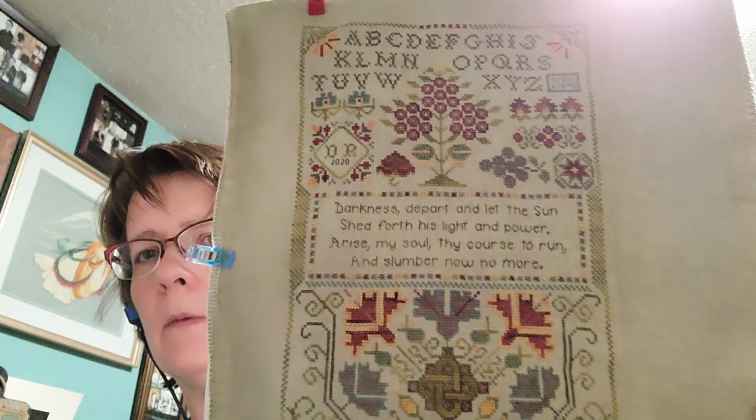But the Sunshine Stitchers, their designer focus is Rosewood Manor for the month of March. And I wanted to show a previous finish. I have another one upstairs on my wall, so obviously you're not going to see that one. But this is Arise, Oh My Soul by Rosewood Manor.